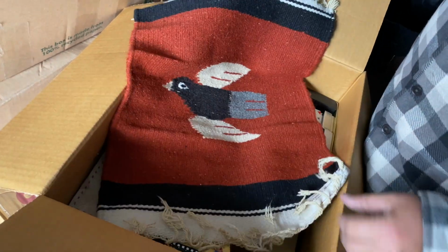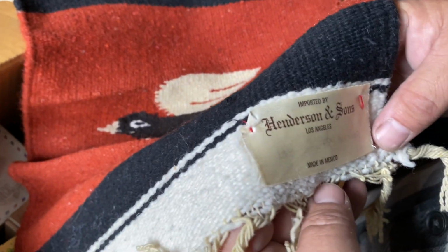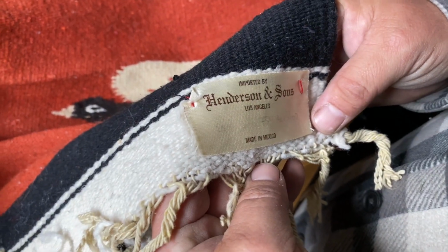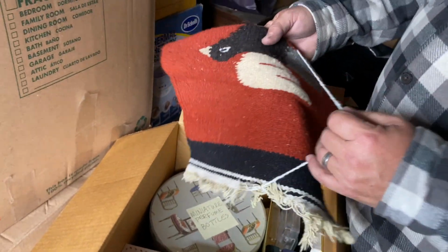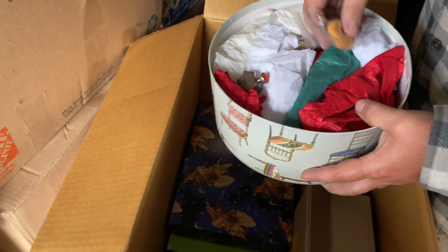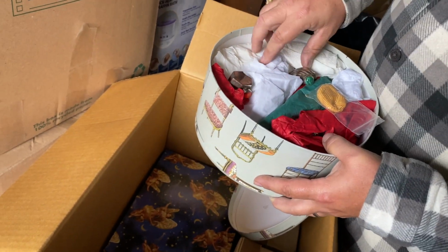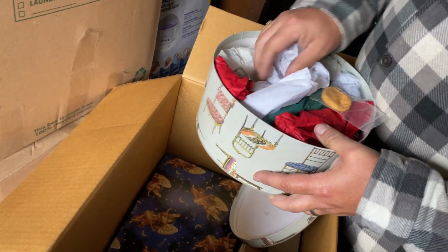That is nice though. Wait a second. That's really cool. What does that say? We're from Los Angeles. Imported by Henderson and Sons, made in Mexico. That's cute. Anyone ever heard of Henderson and Sons? Let us know. Okay, this one says miniature perfume bottles. Oh, how cool. And that's what it is. So those are neat. If it's all like that, this is actually pretty cool.